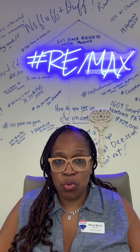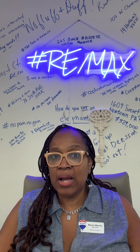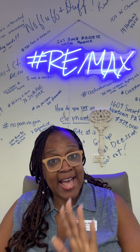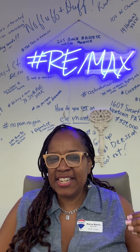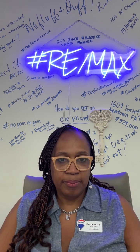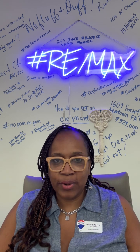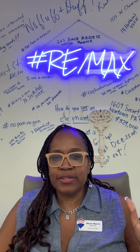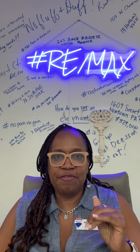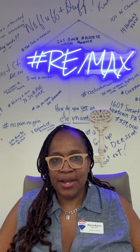Now, a 15-year mortgage, you pay off the home in half the time. Your monthly payments are higher because you are paying off the same amount, but faster, but you'll pay significantly less interest overall and build your equity quicker. If you can afford the higher payment, it's a great option, but many first-time buyers stick to a 30-year, and maybe you refinance it to a 15-year later when your income is a little higher.